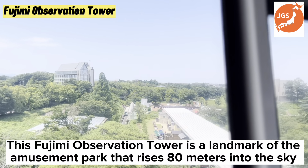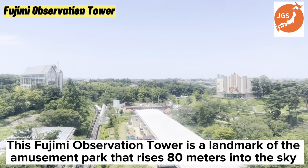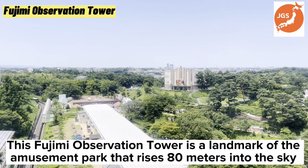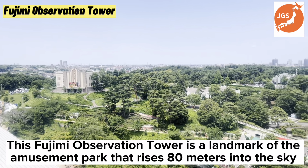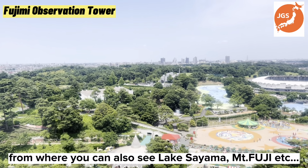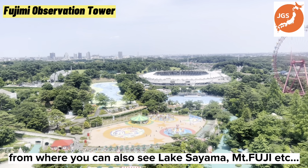This Fujimi Observation Tower is a landmark of the amusement park that rises 80 meters into the sky, from where you can also see Lake Sayama, Mount Fuji, and others.